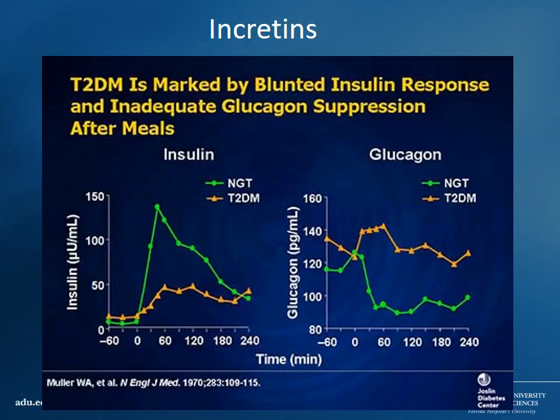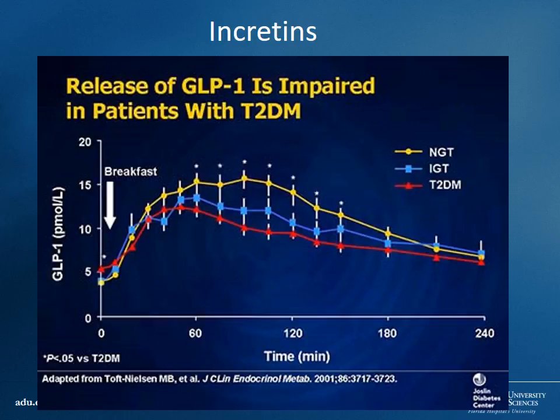So again, we looked at the slide previously. You can see how glucagon levels are just going to be elevated in patients who have type 2 diabetes versus those with normal glucose tolerance. And then looking at this slide, this is a newer one where you see levels of GLP-1 in the bloodstream and patients are eating breakfast at this time point. Notice that the type 2 diabetics in the red line are going to have greatly diminished levels of GLP-1 versus those that have normal glucose tolerance. So if we can do anything to help increase the half-life of GLP-1 or to directly agonize the same receptors that GLP-1 does, that'll have positive effects.